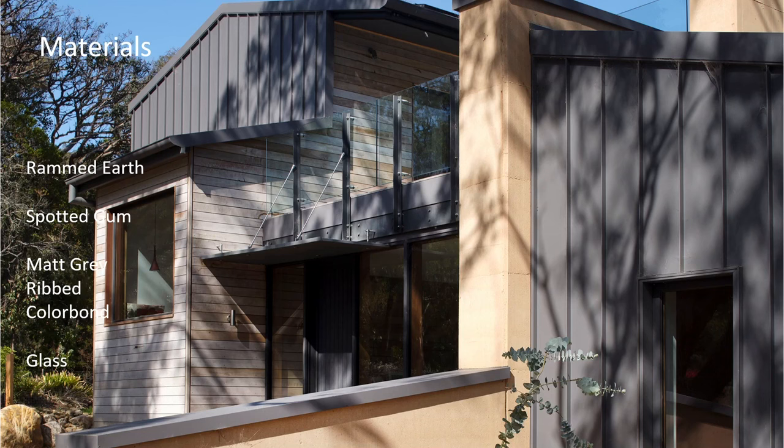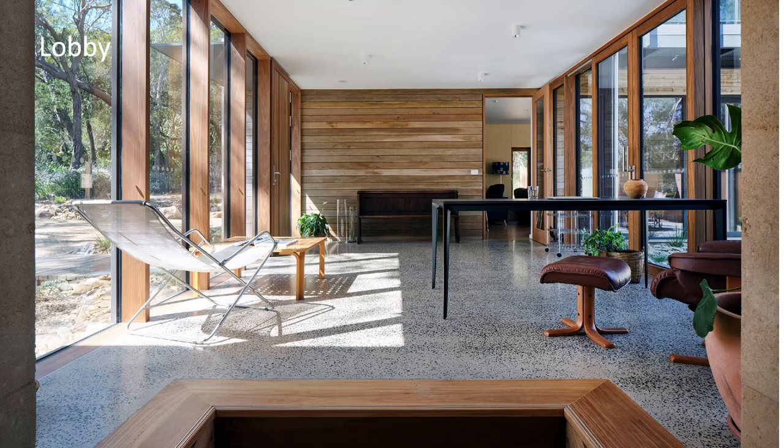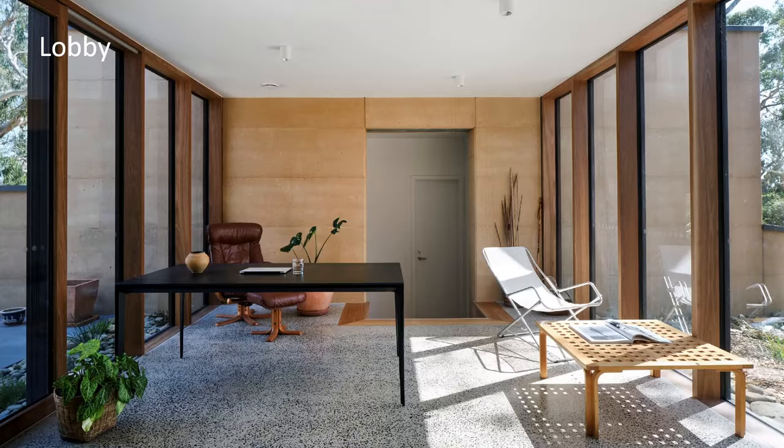In terms of materials, we've got a matte grey, a matte basalt ribbed colour bond, and double glazing, spotted gum cladding, and rammed earth, so material palette. All the windows are spotted gum. So when you're focusing on passive house, it's easier with a simple box, but with a glass lobby and the plan with so many external surfaces, it becomes quite a challenge. But we didn't want to limit the architecture by the passive house criteria, so we had to increase some of the insulation standards in order to offset that.